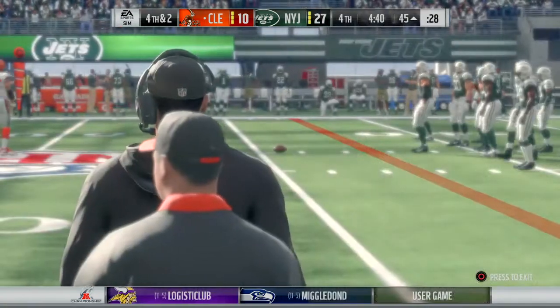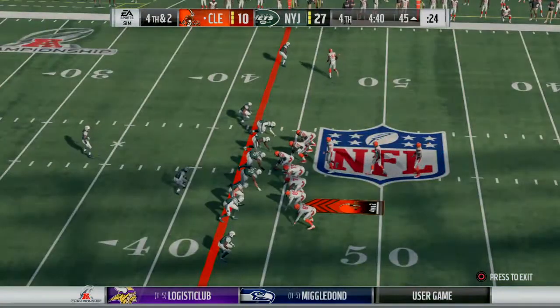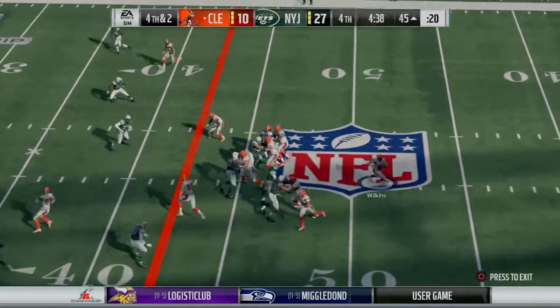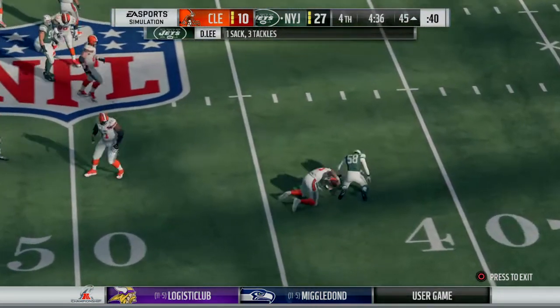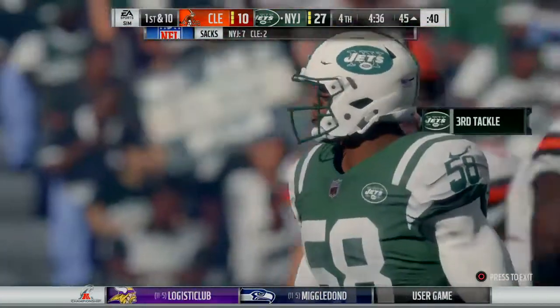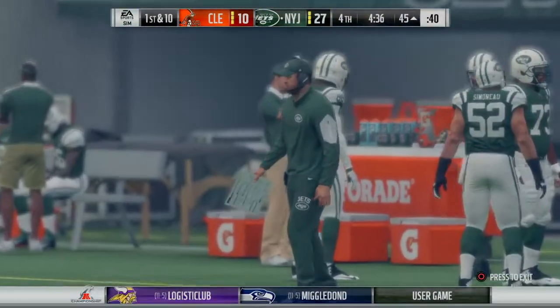Their already slim hopes are going to ride on this one. They'll go on 4th down. As expected, they're going for it to keep the drive alive. Rush coming, and he's taken down. Darren Lee in there with pressure yet again, and that's the 7th time they've dropped him here this afternoon.